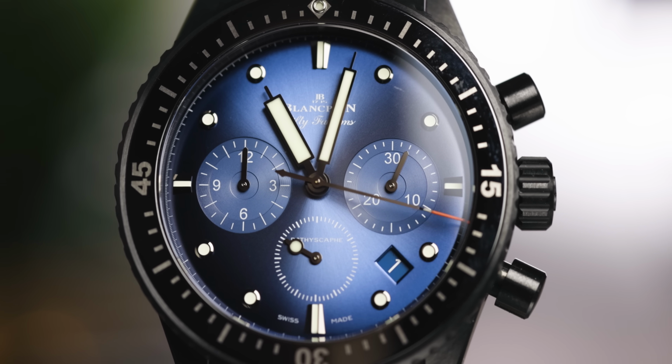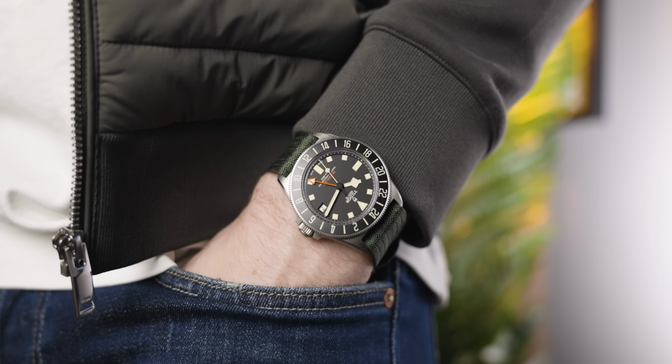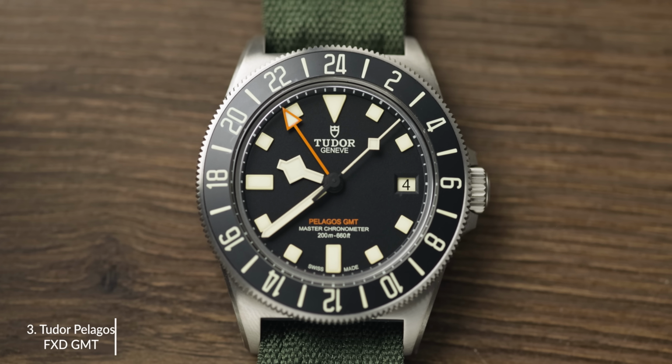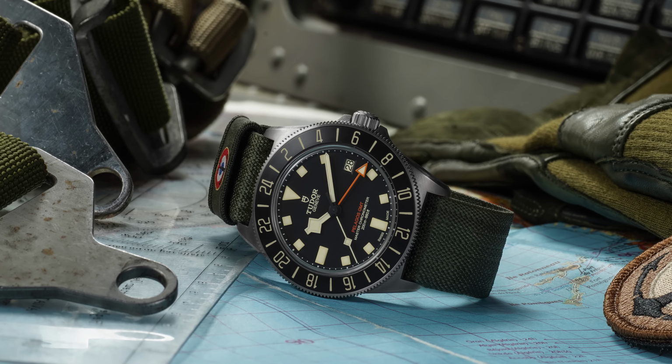They're making it more trendy, but they're not losing any of their quality. The next watch that was released quite recently that is extremely sexy, extremely hot, and actually looks a lot better in person than it does in images, in my opinion, is the Tudor Pelagos FXD GMT. The FXD, as most of you will remember, was originally developed for the French Navy, but now it is also suitable for the French Naval Aviation Unit.